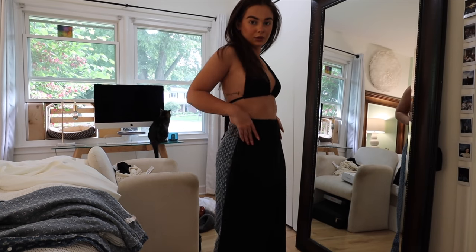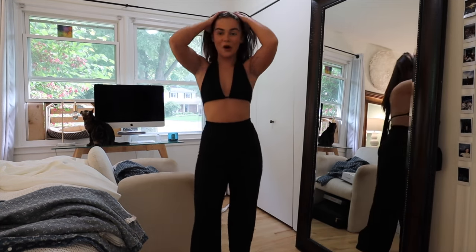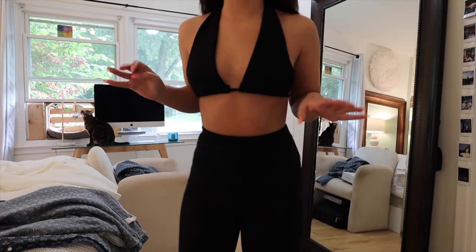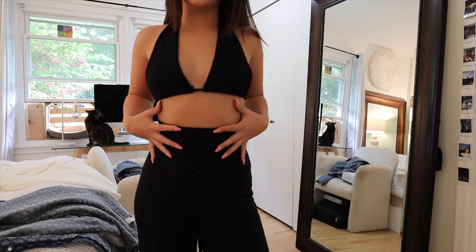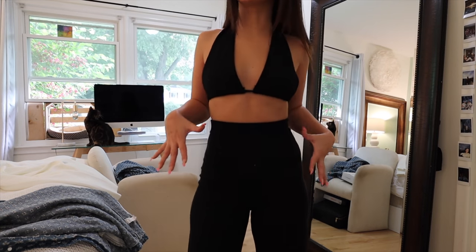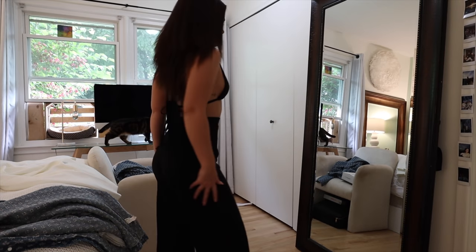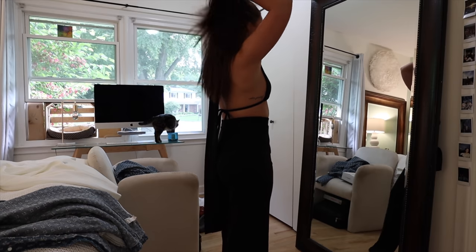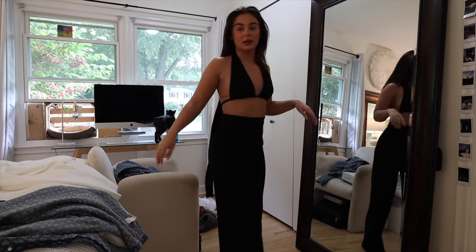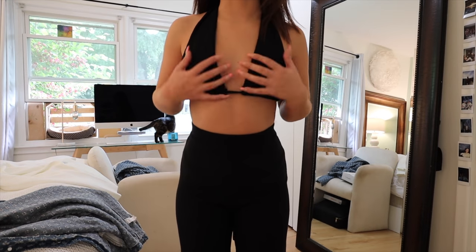Let me throw these pants on real quick. Oh my god, you guys. These are so comfortable. So high-waisted. I love a good high waist to really make you feel comfortable and secure. This is like the perfect all-black summer night outfit. There's no pockets or anything, but it looks so sleek. And it's very comfortable because it's that cottony ribbed material.